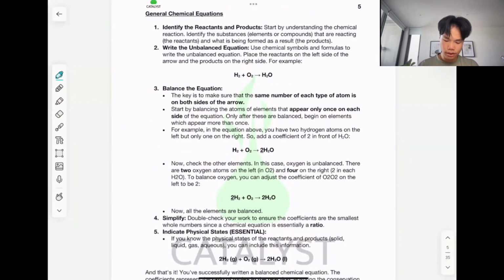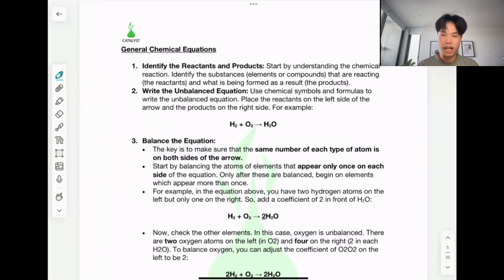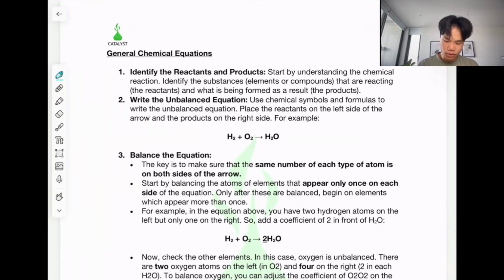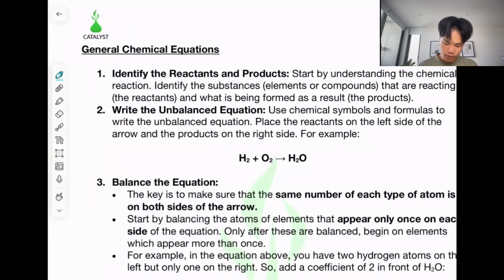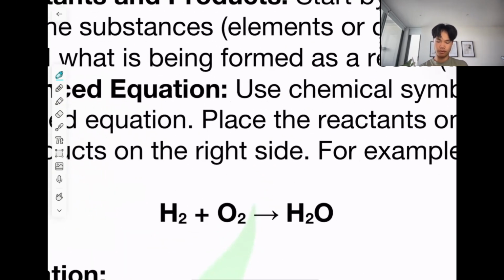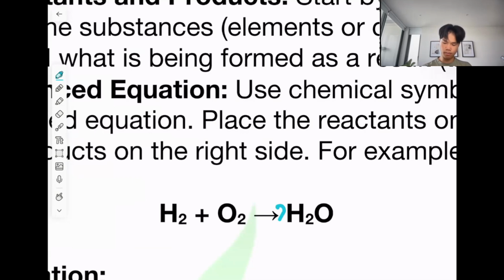Final thing is general chemical equations. Have you balanced chemical equations before? Yes. Okay, good. Can you try take me through how you would balance this here with H2 and O2 making water? You would put a 2 in front of H2O and a 2 in front of H2. Great. And are we balanced now? Yes. Good. We have four hydrogens, two oxygens, four hydrogens, two oxygens, and we're balanced.